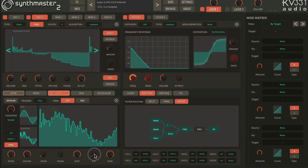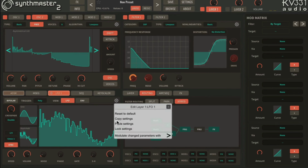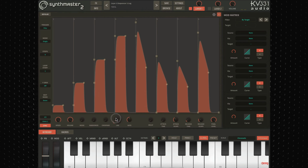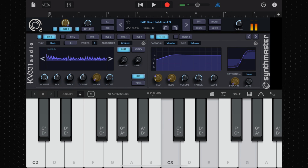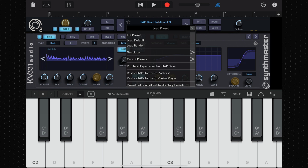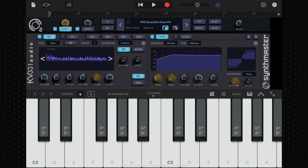Sonic tinkerers have an astounding level of control over their sounds, with all manner of modulators, oscillators, LFOs, and more to play with. If you'd rather keep things simple, Synthmaster 2 comes loaded with over 1,000, yes, 1,000 presets to get you started, and there are many more available via in-app purchases from within the app. This is without doubt one of the most, if not the most powerful synth app on iOS, and it's definitely not to be missed.